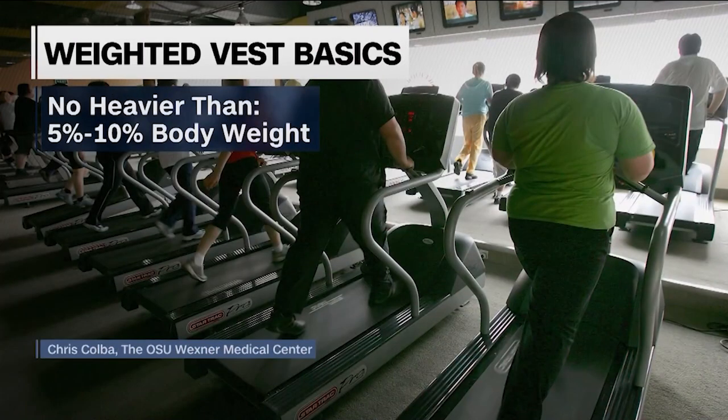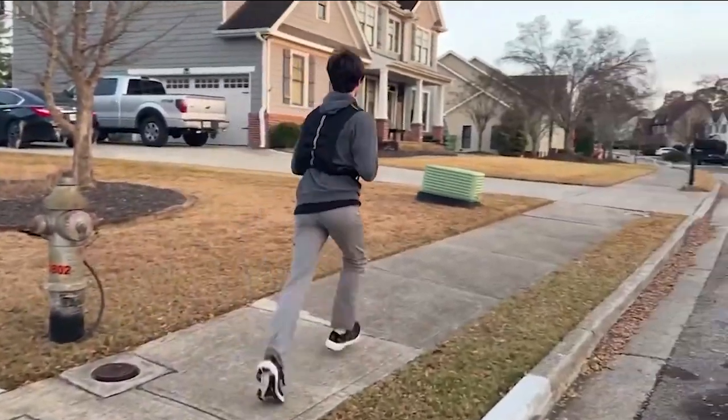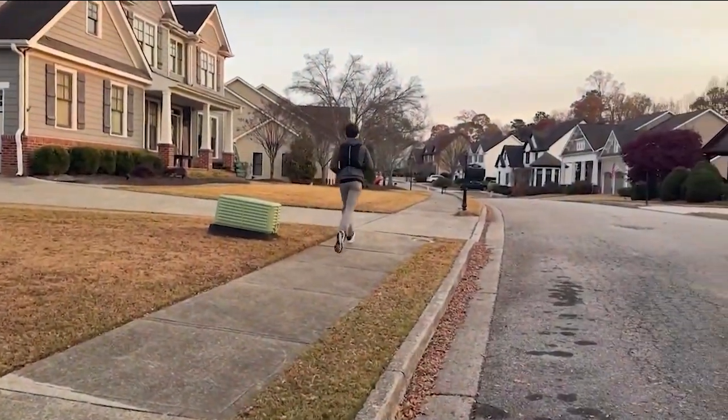After that, Kolba says not to start out with a vest that exceeds 5 to 10% of your body weight, depending on your size. Instead, he says to add to the challenge by increasing the speed or distance of the walk or run. Adding hills and flat land for intervals can also help. Don't get too aggressive. Don't get too overexcited, and don't progress your weight too fast. For Health Minute, I'm Mandy Gaither.